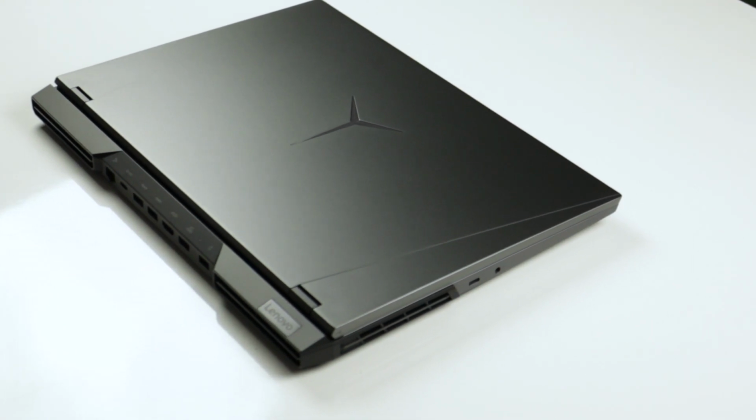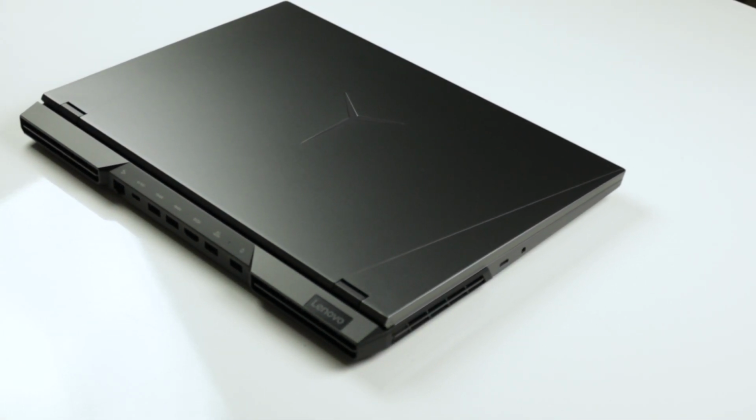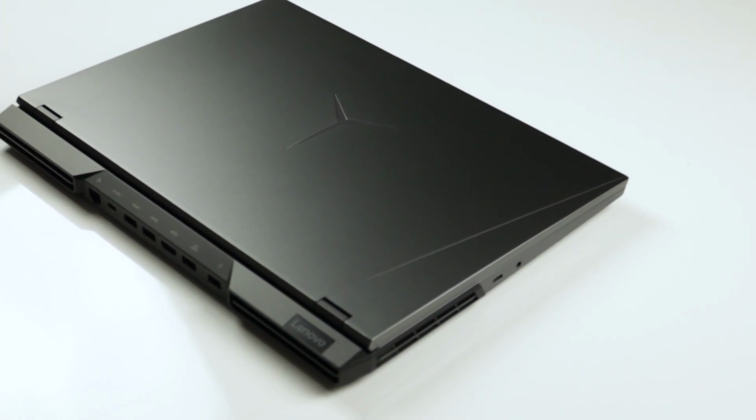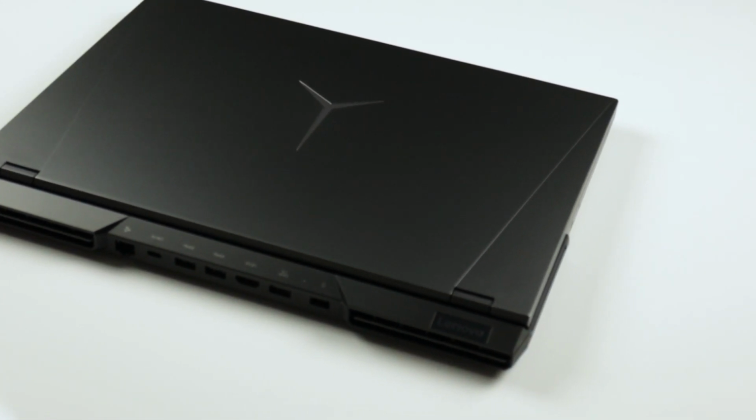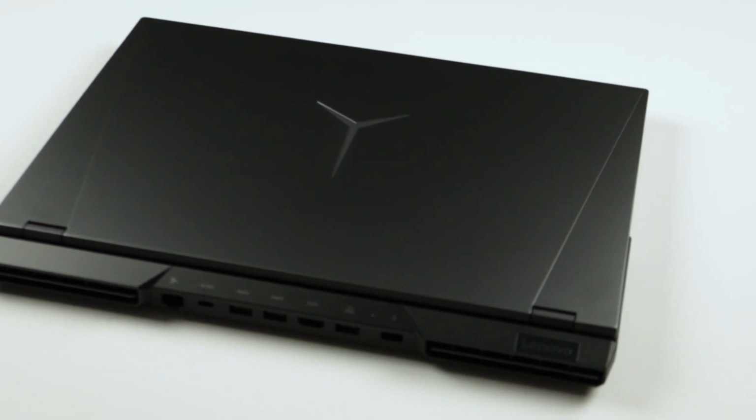This is the best laptop I've reviewed so far. It has amazing performance and build quality, decent battery life, good I/O, great keyboard and trackpad, amazing screen and a lot more. Should you buy it?